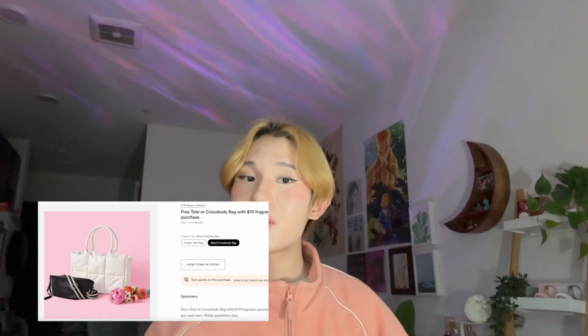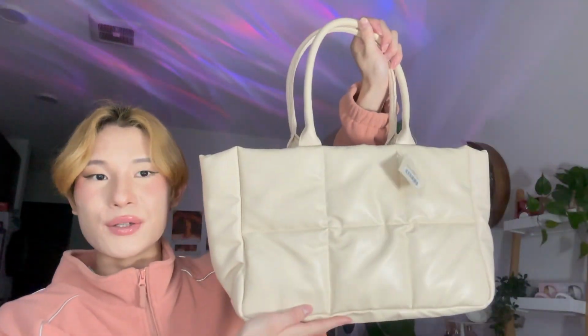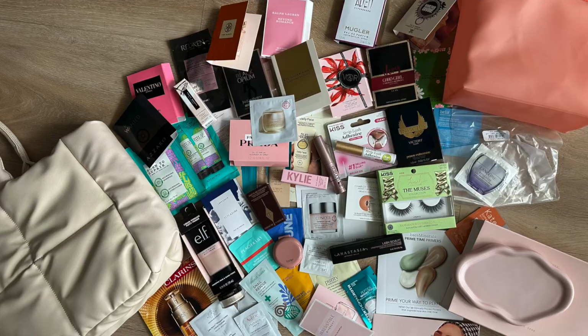On the topic of free stuff, another reason I decided to buy the full-size perfume is because Ulta was having another promotion where you get a free tote bag with any $70 fragrance purchase, and this is honestly a very nice quality faux leather tote bag. The handles are really thick and the bag doesn't feel cheaply made. I also got a ton of free samples. I will also insert a picture.